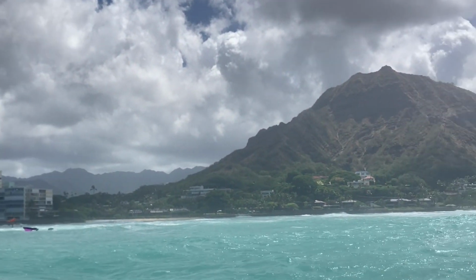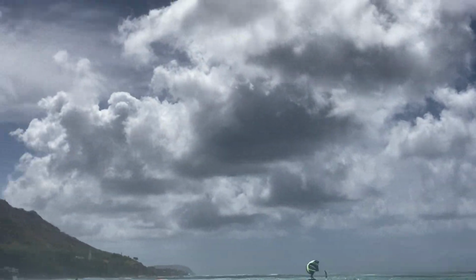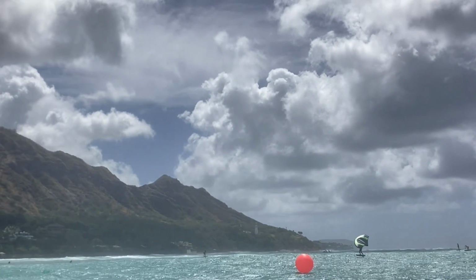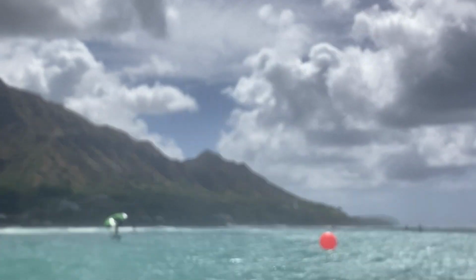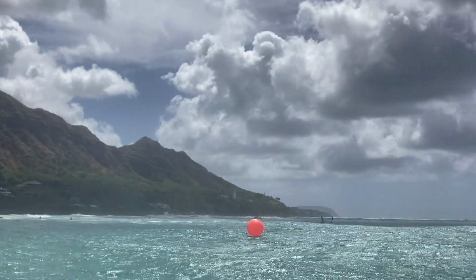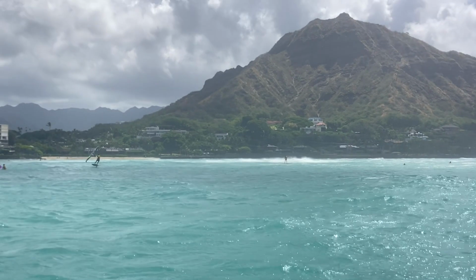Anyway, but yeah, this finish was definitely a little bit challenging for me, especially. I think this is Eddie with the PPC wing? Yeah, could be Eddie. Might have been.